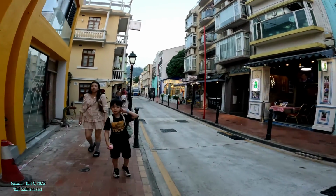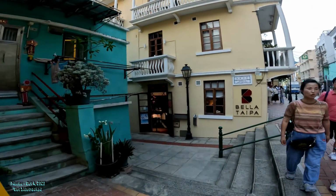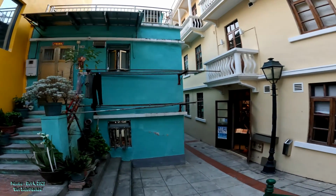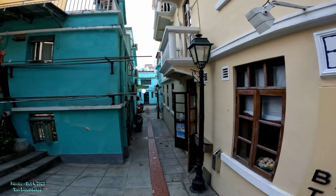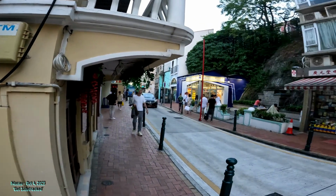Let's see. This is Travessa de Santa Gertrudes. I always like this one. Somebody actually lives here. I've seen them coming in and out once before. It's kind of interesting. But in here we start getting into little taverns. And we did see it on the other one as well. Villa Taipa. It's one of the rooftop ones.